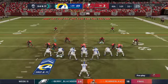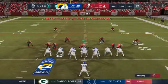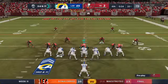They're in the dime. We own them. 45, 45. Mike, 45. Watch the run.